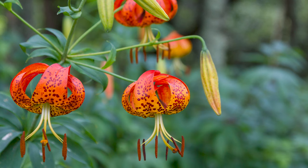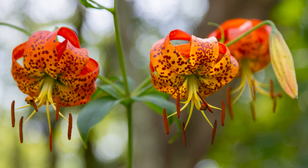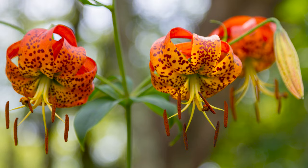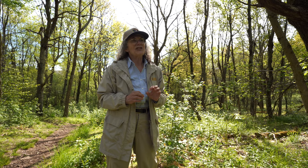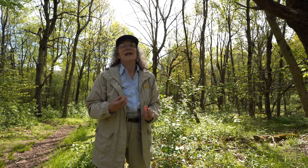So this is a plant to very much look forward to in maybe 2 or 3 weeks' time. I will say, though, that there's a chance that you and other humans aren't the only ones coming to look at the Turk's cap lilies. The deer are keeping their eye on them, too. It is just possible this year that you'll come to see the lilies in bloom and discover they have been a deer's lunch. And that's all right. That's the balance of nature.